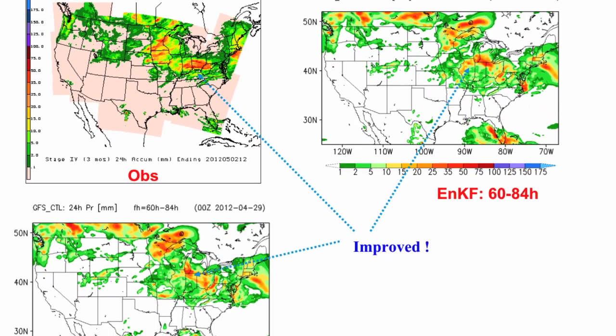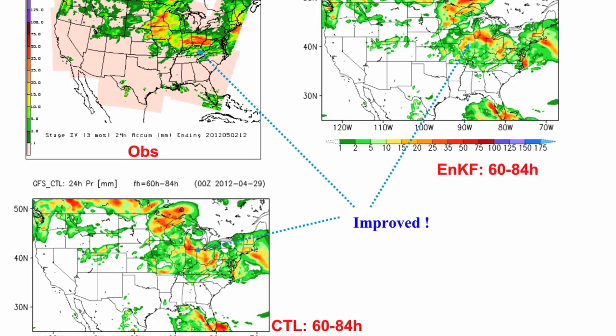Essentially, as our weather and climate models are going to higher resolution, we want to be able to match that resolution with the input data that we get from the remote sensing.